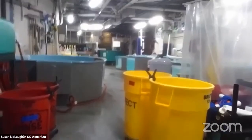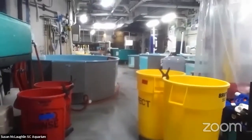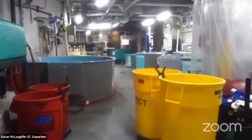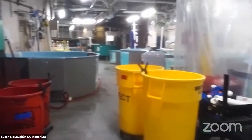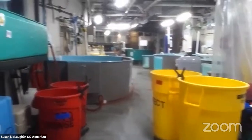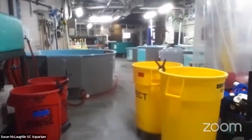You can kind of see all of these big tanks. Each of those holds a sea turtle. Some of them even have multiple turtles in them. And then you can also see we've got lots of cleaning materials because so much of taking care of a turtle is cleaning. A lot of cleaning up all of their tanks and making sure that they're nice and healthy.